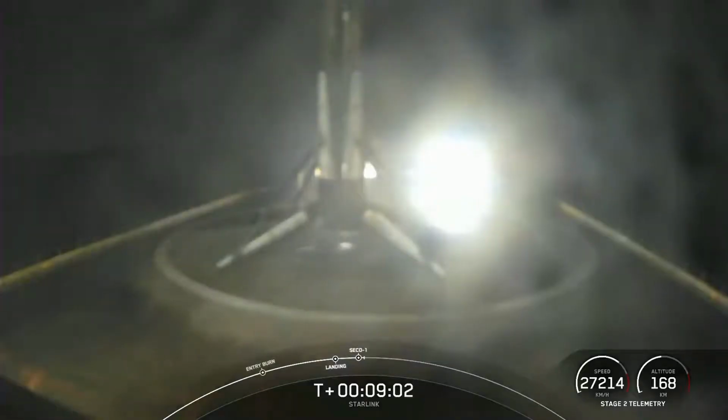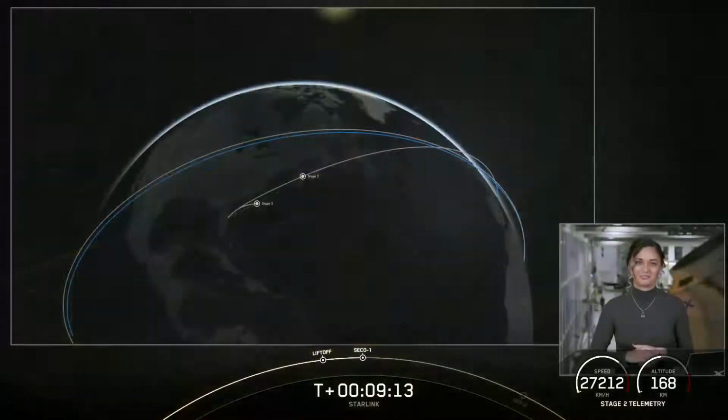And then we heard a good call out for SECO. That's second engine cutoff. Nominal parking orbit insertion. And a good orbital insertion. Expected loss of signal, Cape.